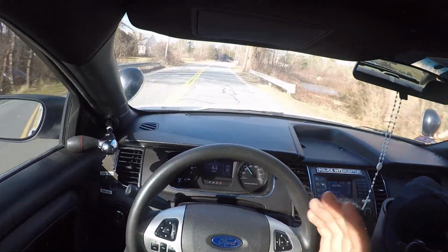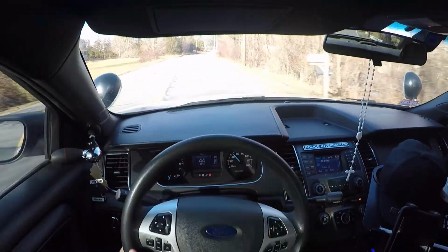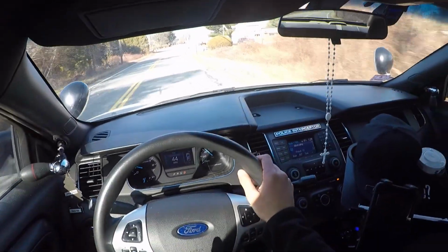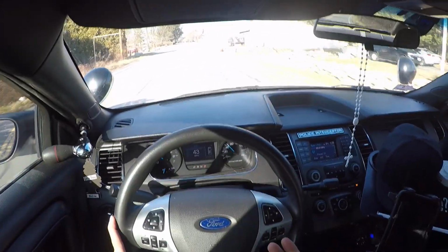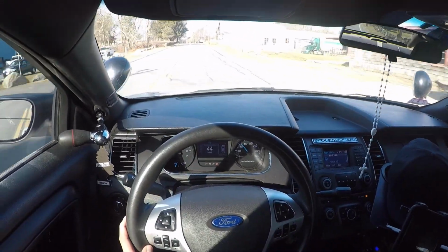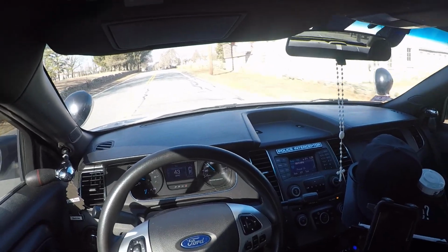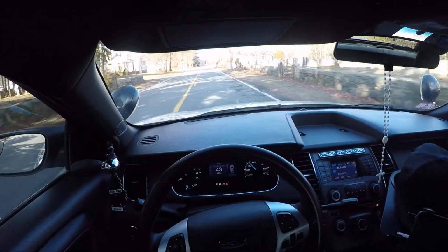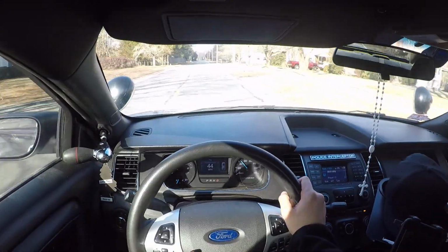The only thing I think performance-wise that the Crown Vic has over this is the sound of the 4.6-liter V8. I don't think anything can beat that. This does sound good, don't get me wrong, but you really have to put your foot down to really hear the engine roar. With the Crown Vic, you can just tap that thing. You can blow on the pedal and the thing would just come to life. I loved it. But other than that, more horsepower, it's quicker.